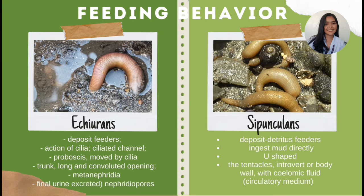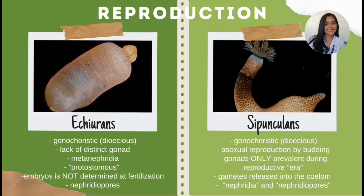They are deposit detritus feeders. They ingest mud directly. The digestive tract is U-shaped. Since they lack a circulatory system, the tentacles, introvert or body wall with coelomic fluid serve as a circulatory medium. They are dioecious. They perform asexual reproduction by budding. Gonads are only prevalent during the reproductive era. The gametes are released into the coelom and then taken up by nephridia and released by the paired nephridiopores.